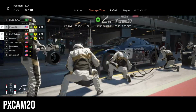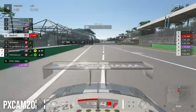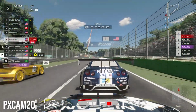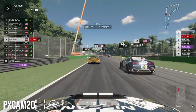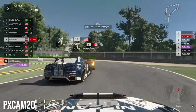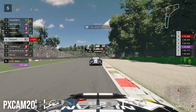Switching off from the mediums to the hards. Come out now. We're actually inside the Nissan as we'll see what's going to happen here. He actually is able to get ahead of us. As you can see, there's a Volkswagen that actually overtakes us. Not sure where he came from. As we're trying to clip our first apex, clip our second apex pretty good. As we make contact with the American now.